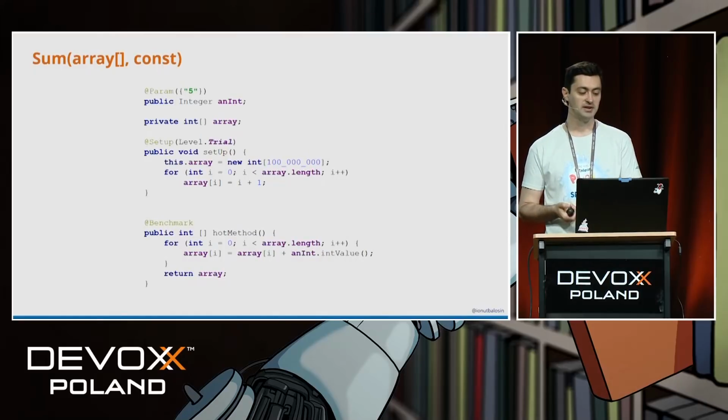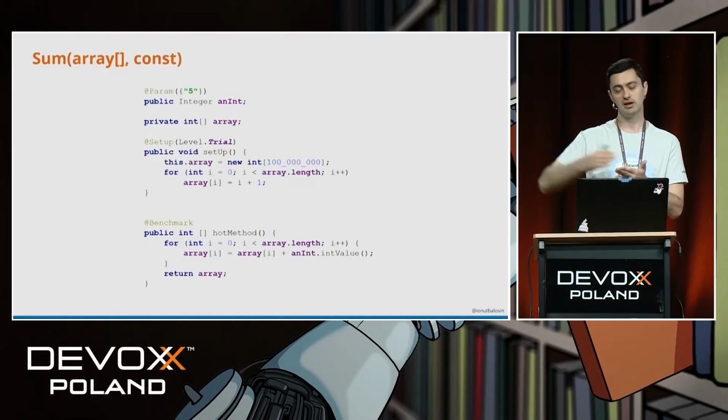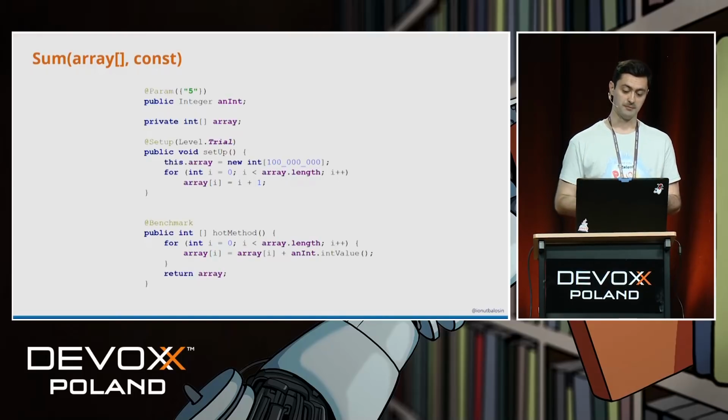The next case is when you have a constant and you add that constant to all the elements of an array. For example, you declare an array and you iterate through it, first to initialize it and at the end to add that constant to each array entry. And this is the benchmark method in essence. The benchmark method, the last one at the bottom of the slide, does that and returns the array.